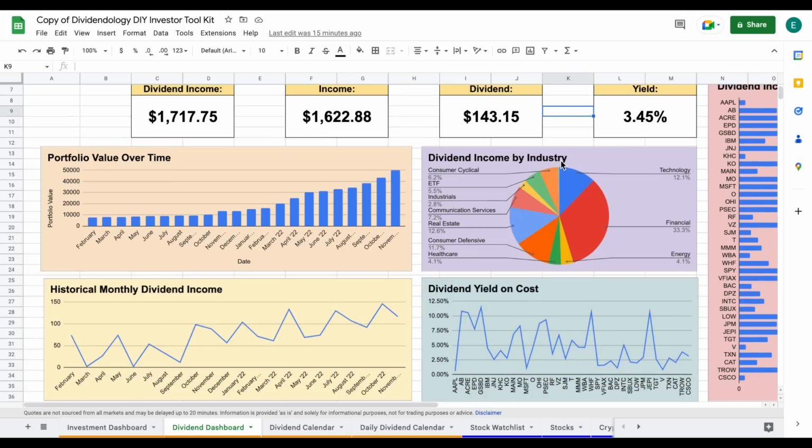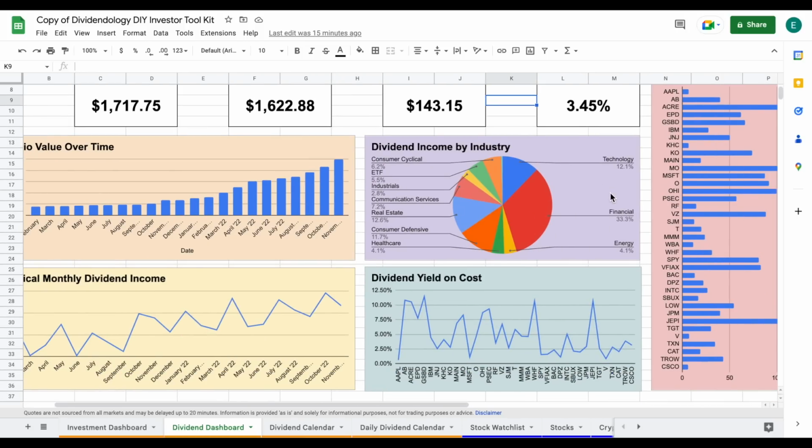Now, my dividend income by industry. This is a little bit different than my dividend portfolio by industry, because this is going to tell me where most of my dividend income is coming from. And so while financials took up about 25% of my dividend portfolio, 33.3% of my dividend income is coming from the financial sector, as we can see right here. Technology is a fairly large position of my dividend income as well. That's mainly due to my large position in Microsoft. We can see technology is about 12% of my dividend income overall. Real estate makes up about 12.6%, healthcare about 11.7%. And again, other than that, it is fairly well diversified.